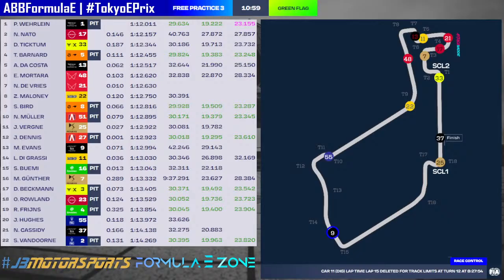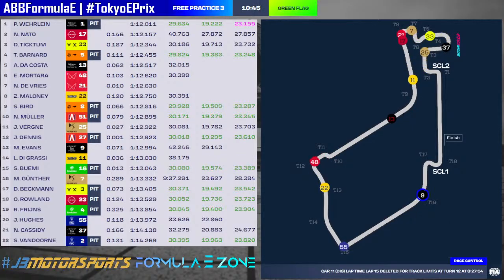Let's have a look at Ticktum then coming through turn 16. You see there a snap of oversteer through there, just about gathers it up all okay. Into the final chicane, a little bit wide on the first apex, but gathers it all up quite nicely and gets a nice blast onto the start-finish straight. Ticktum currently third quickest in this session as we head into the final 10 minutes.